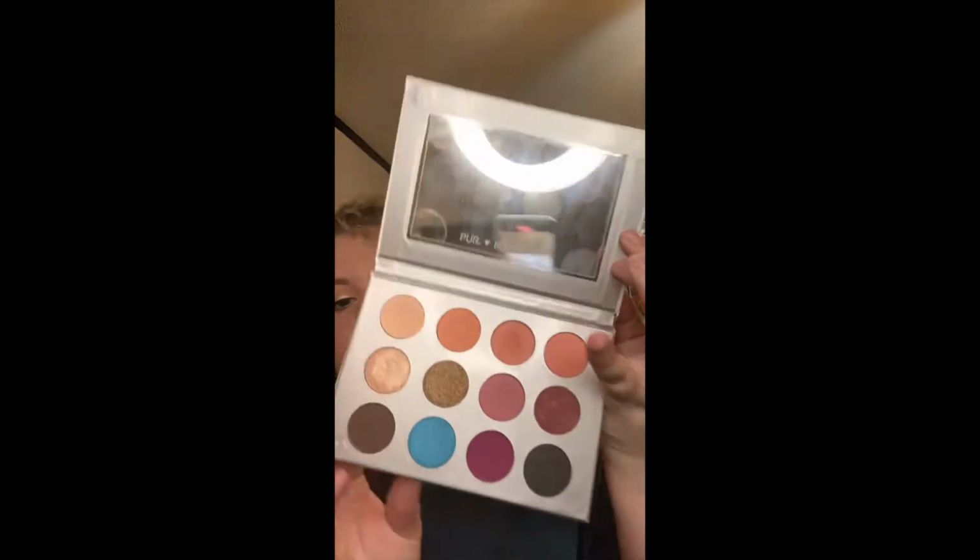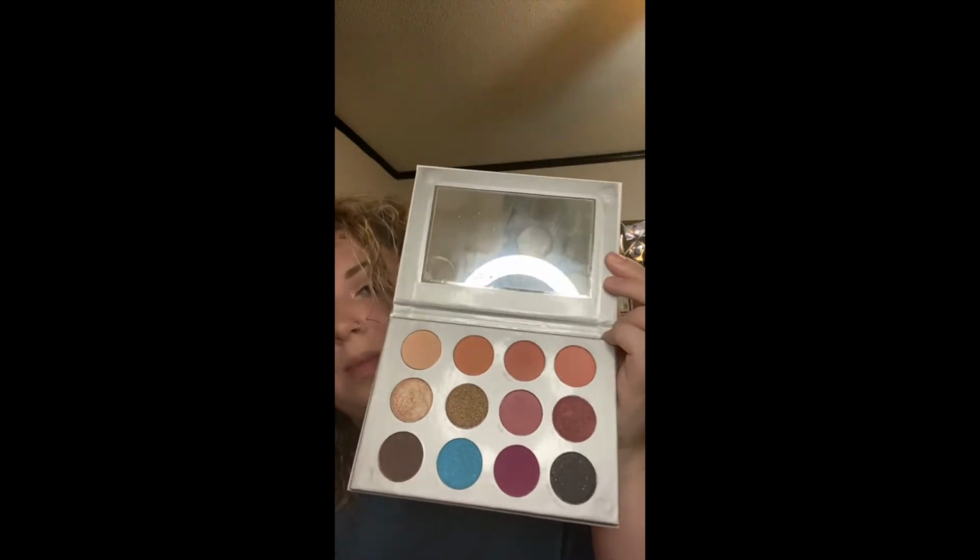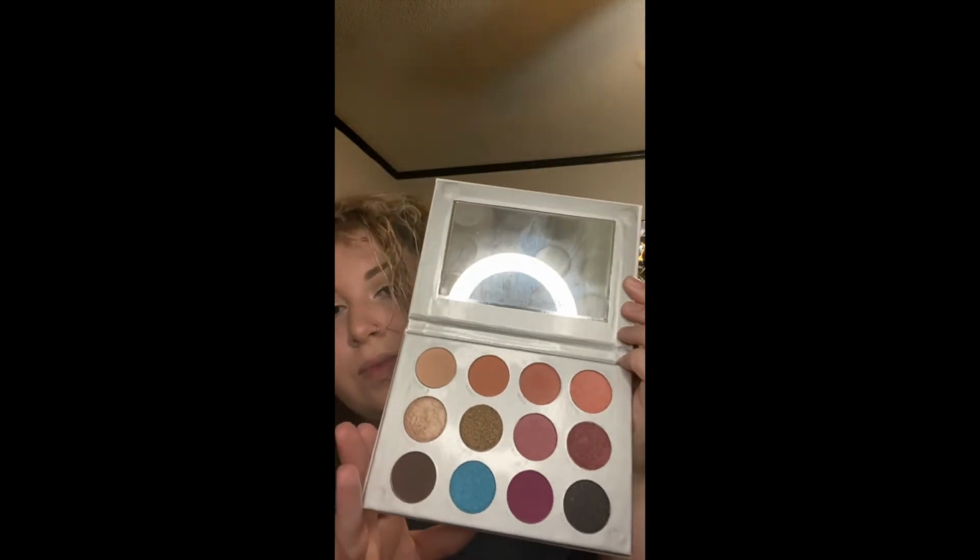Next, I have this Pure palette. They did a collab with BoxyCharm. Wow, I didn't even show it to you guys, sorry. So it just looks like this. It's really pretty. It has these pretty shades at the bottom. I have not used this yet.